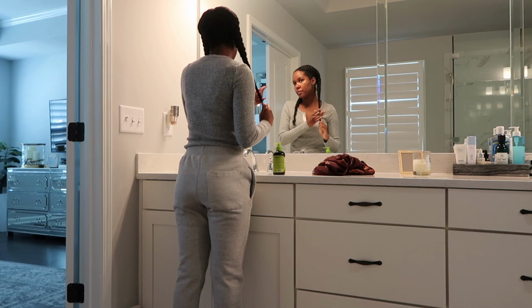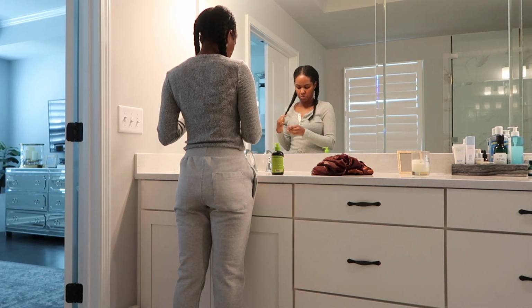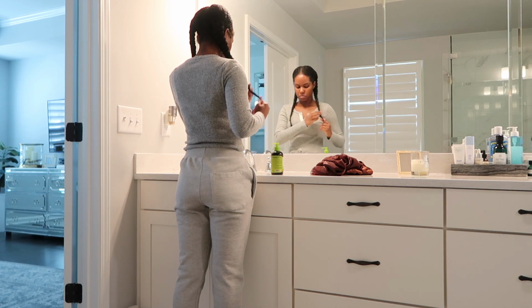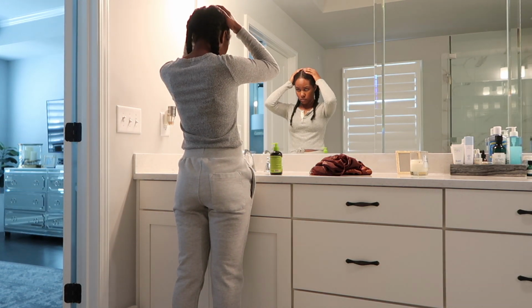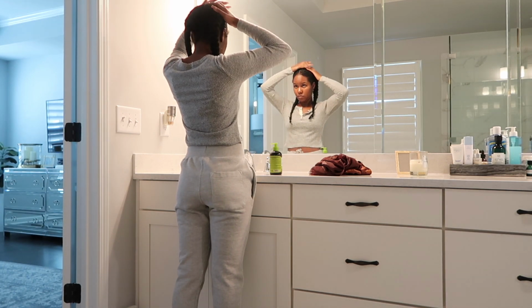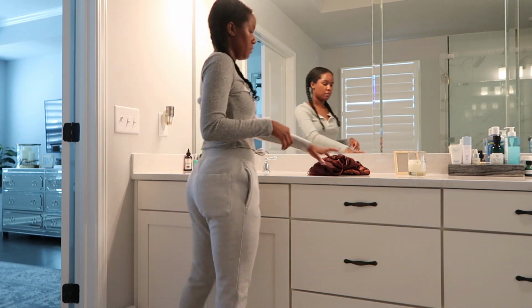Here I'm just putting some oil on my ends. I just have my hair in these 2 braids right now because I didn't feel like doing another wash and go because I'm about to get ready to straighten my hair. But I do always put oil on my ends in the morning, and this is just one of my favorite oils, the macadamia brand. I always get it from Ulta or TJ Maxx. It's bomb.